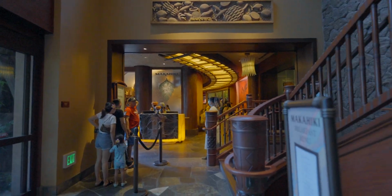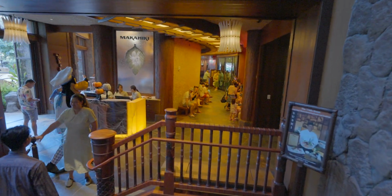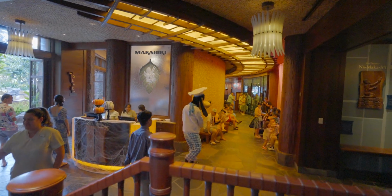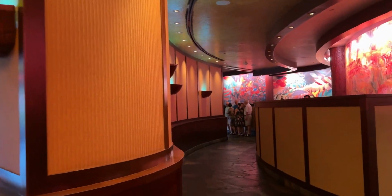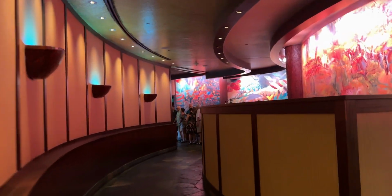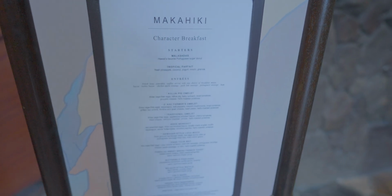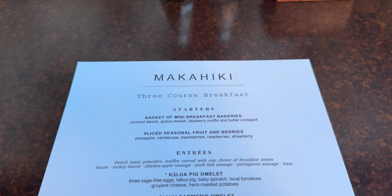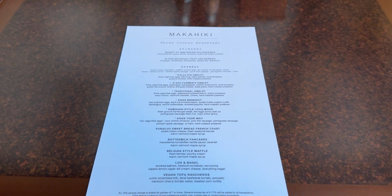down here. So right at the base of the stairs is Makahiki, which is currently being used for a character dining breakfast. I believe this used to be a buffet and they changed it over to a prefixed menu. Note that the prefixed menu that they have outside is incorrect. What they have here, they have 2 starters. That is not correct, and they will explain it when you get there. Of course, things might change by the time you get here, but we just had 1 starter, and there are roaming characters that come around.